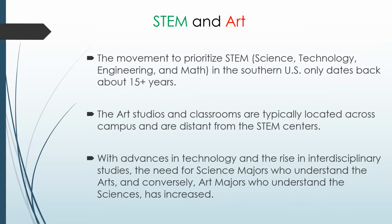The movement to prioritize STEM in higher education, at least in Central Texas and South Texas, goes back about 15 years or so. Unfortunately, due to campus design, the art students' studios and classrooms, and the STEM centers, the locations for the life and physical sciences, have typically been located on opposite sides of campus, which has limited the interaction between the two groups of students. However, with advances in technology and the rise of interdisciplinary studies, the need for science majors who understand the arts and art majors who understand the sciences has increased over time.